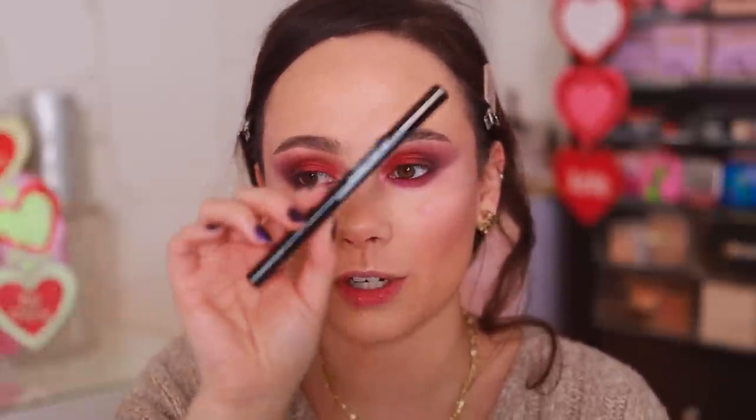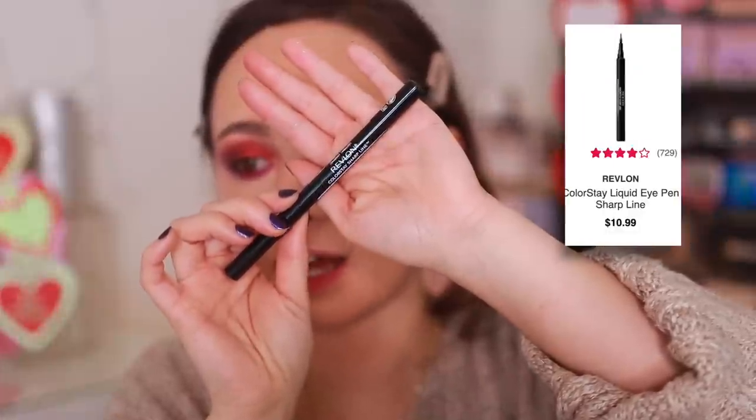I know sometimes reds can make the eyes look very irritated in the waterline, but I like it for this look. And then my current favorite drugstore eyeliner, the Revlon Color Stay Sharp line. I'm gonna give myself a nice wing. Y'all know I cannot talk to you while I do this, so give me a moment.